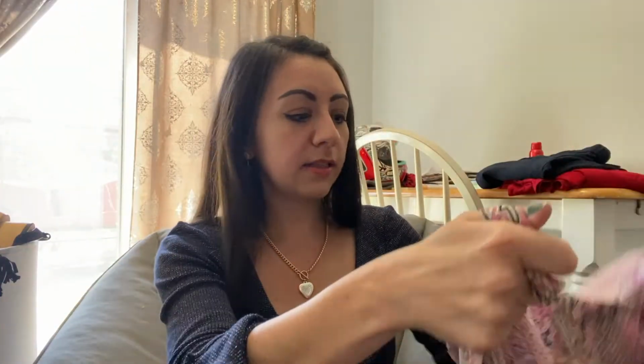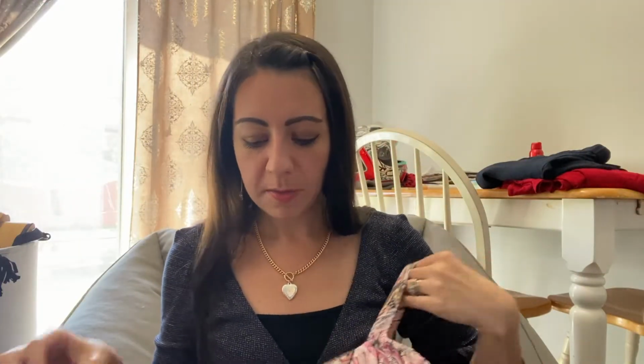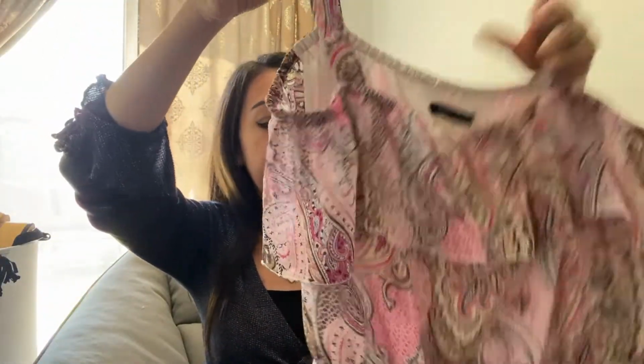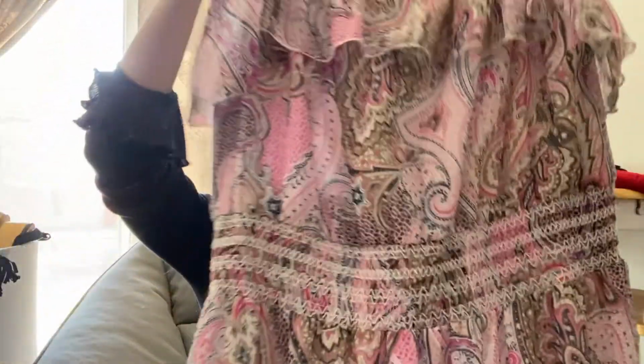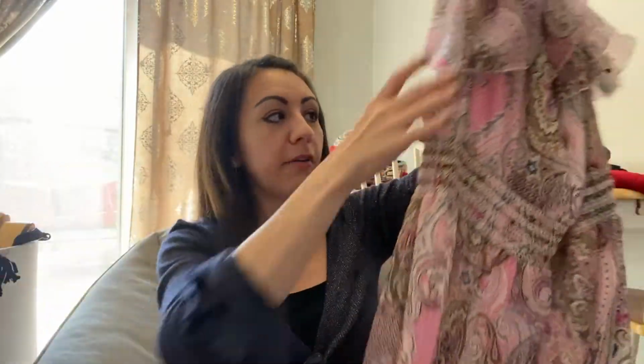This is a Tommy Hilfiger dress, and someone recently, was it Tommy Hilfiger? Maybe it was Tommy Bahama. They sold a summer dress for $28 for me on Flip, and I got like $14, I think, after everything. This is a great size, and it's actually a really cute dress. It's a midi, and it's got these cute little ruffles. I think this is cute, and I'm going to try to sell that. I don't pick up all Tommy Hilfiger, but I do pick up some.